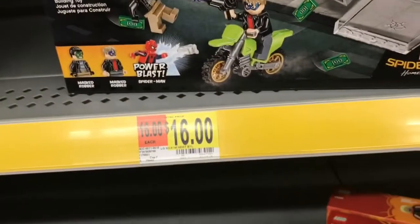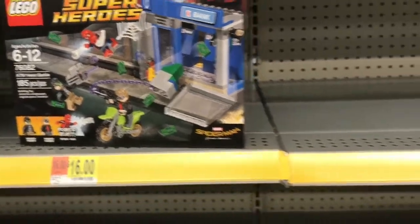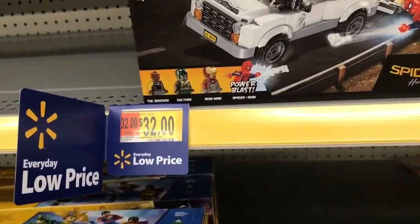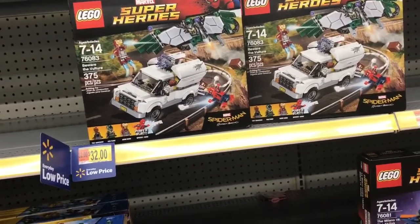Here's this set, went down to 16. I think it'll go lower though. And then there's this set, which I thought was a $30 set, and somehow it's 32, so definitely not getting it for that price. But yeah, saw the movie, finally saw the movie, and it rocked.